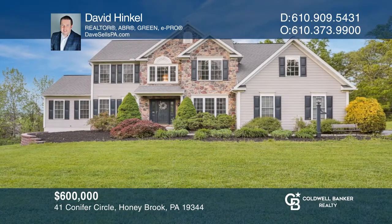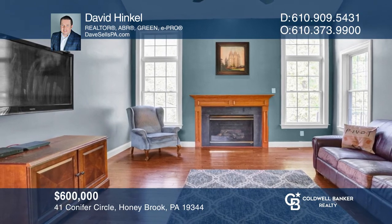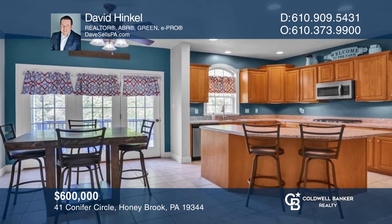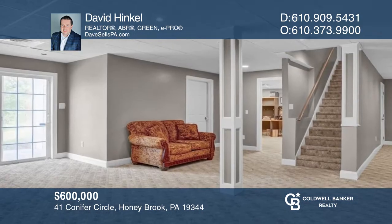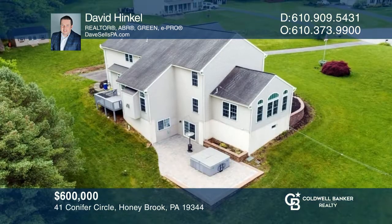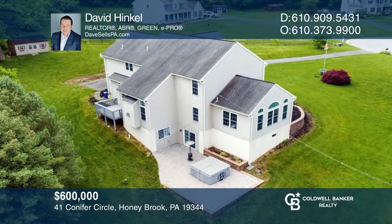This home offers a living room, office, dining room, bonus room, and a family room with a fireplace. The eat-in kitchen hosts access to the deck. Upstairs, find a primary ensuite with a soaking tub and 3 more bedrooms. Entertain in the finished basement or head out to a paver patio and hot tub in the private backyard. See this beautiful home yourself by scheduling a tour with David Hinkle.